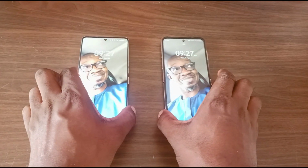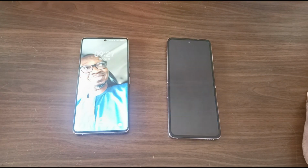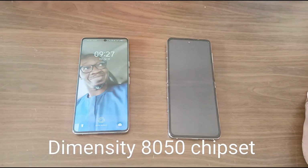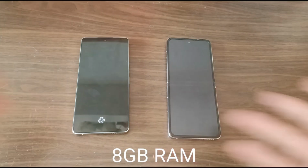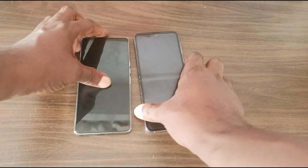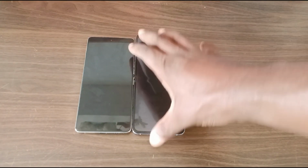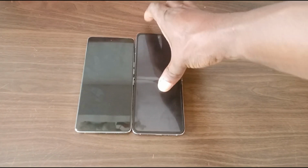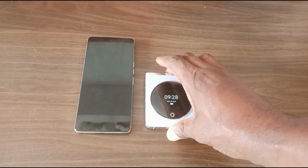Now, what makes the two of them similar is that on the inside, they're both powered by a Dimensity 8050 chipset and have 8 gig RAM. So in terms of performance, you're looking at two phones that are very similar. They differ in form factor because the V Flip is a foldable phone, which is longer when opened up like this, but also much more compact when closed like this.